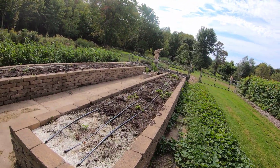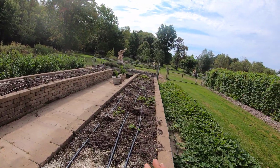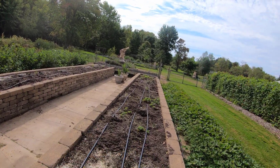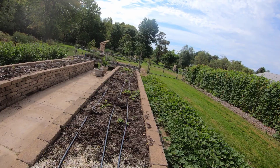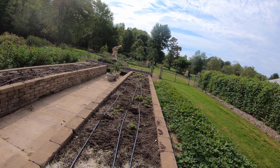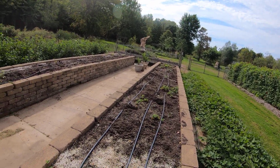Did come through and took out the bulk of the weeds that were all in this area. That really was a chore. Those buggers were really in there, and I'm sure they've self-seeded along in here.